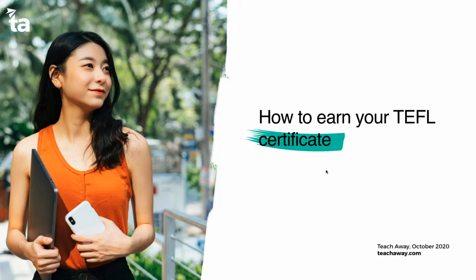to talk about how to earn a TEFL certificate. So this is, of course, Teach in TEFL Week, and a TEFL certificate is a really important part about teaching online or overseas, so I want to give you some information on that as well.